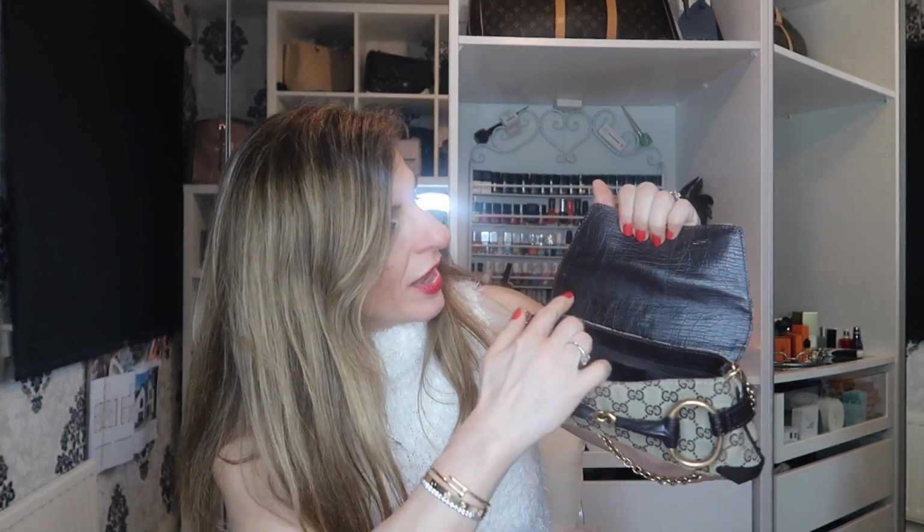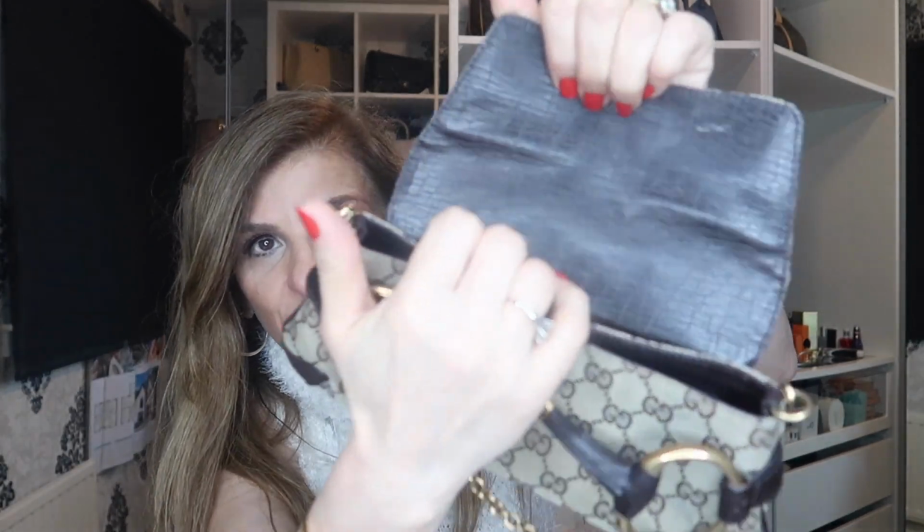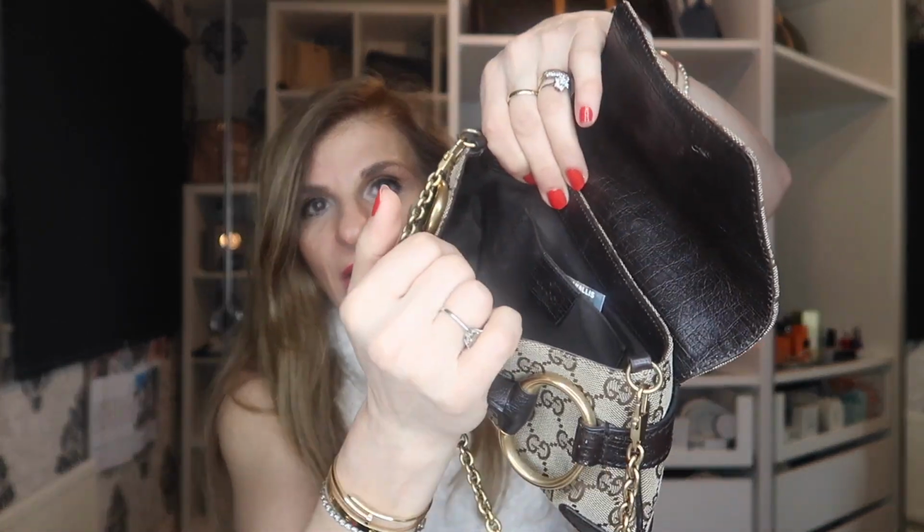And the inside of this, again, that's the original dust bag. It's got the leather just here. That's what that looks like. Again, it's different to this one, isn't it? Oh no, it's not, it's the same. There we go, that's what that looks like. And again, inside it's just lined. There we go, and a pocket right there. What's in there? It's matches. There we go, and that's what that looks like.